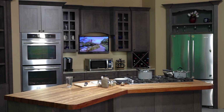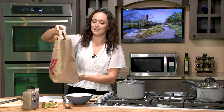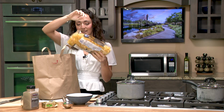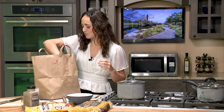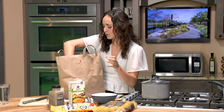All right, so we've got our groceries. I went over to Fred Meyer for these. Let's take a look at what we got. We've got noodles for chicken noodle soup, cheese. You could put cheese on soup too. Some of these things you can use for multiple meals. Chicken stock for the base of the soup.